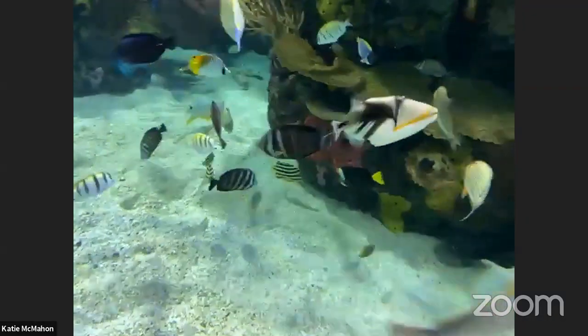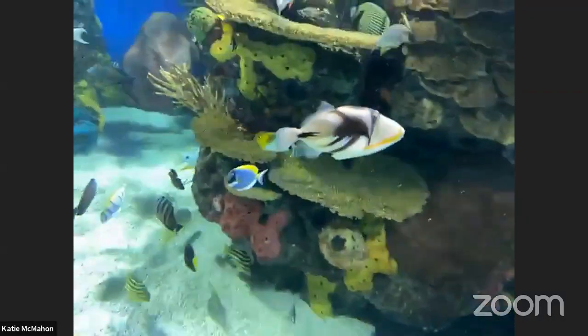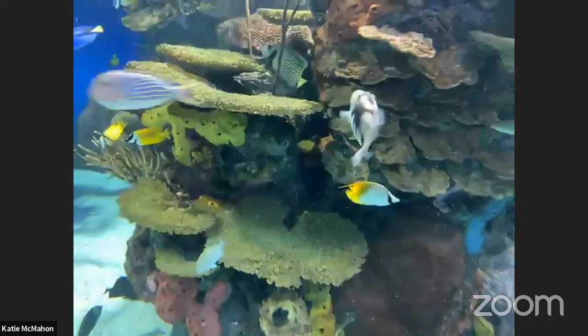But here's that Picasso triggerfish again, my favorite fish in the tank. Just hamming it up. It's pulling a Steve, we'll call it.